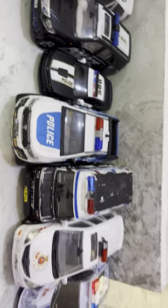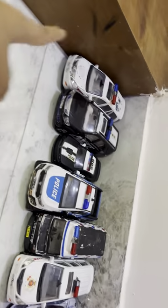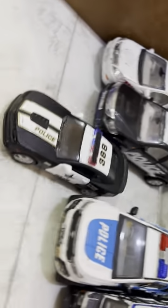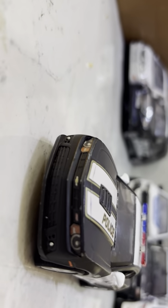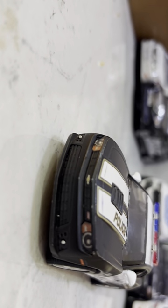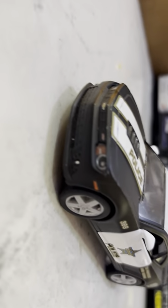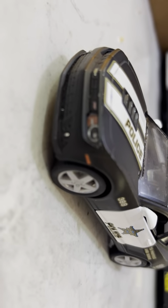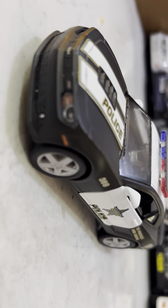Our first car which we are gonna review is this. So guys, this is a Chevrolet Camaro. This is a police car. How does it look? Guys, it's company Kinsmart. I purchased it from Amazon. Its total price was 2,581. It was a little expensive.